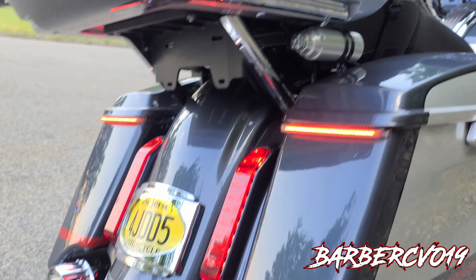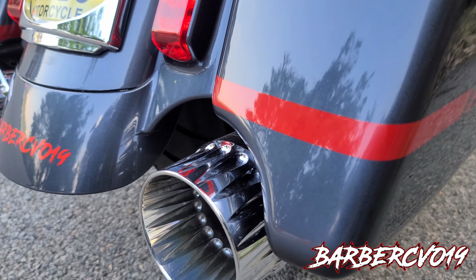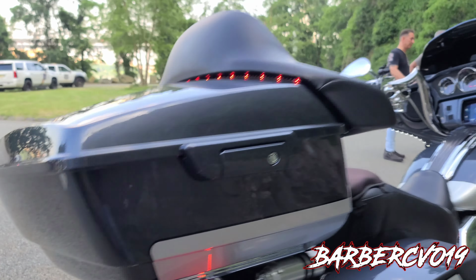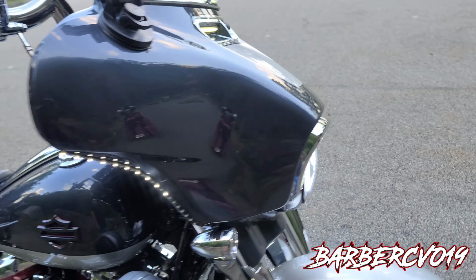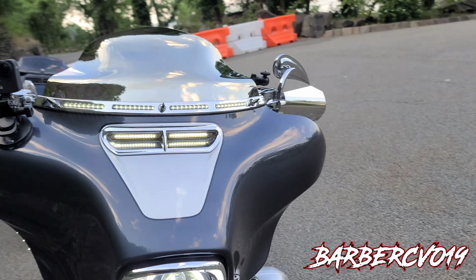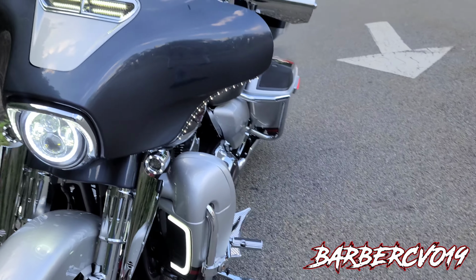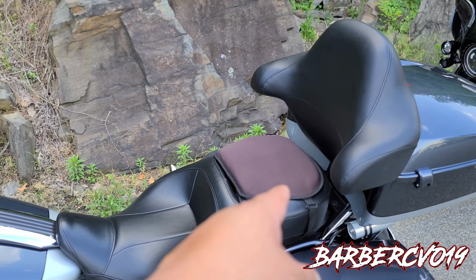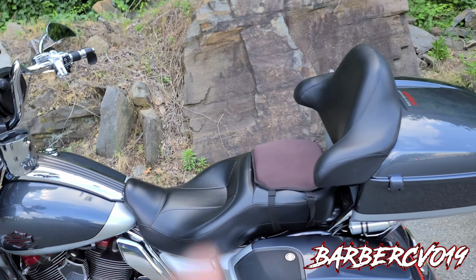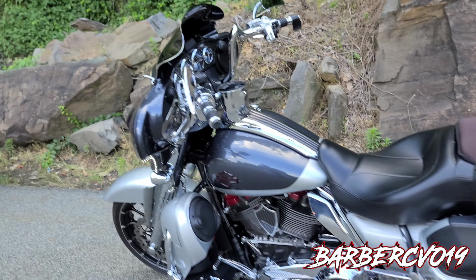Legend suspension, CFR pipes. There you go. Look at that. Booyah. My wife, she loves that. I kept it on there because we went riding the other day.